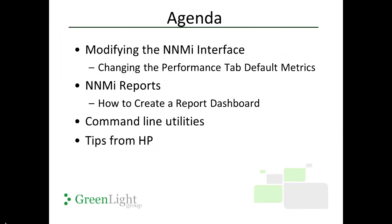So just a quick agenda of what I'm going to be showing. We're changing the performance tab. If anyone is familiar with the performance metrics in the latest versions of NNM, they've added a performance tab in the interface that has some metrics in it. What we're going to do is add some different metrics in there so you can modify that.